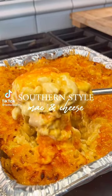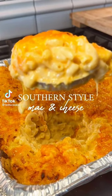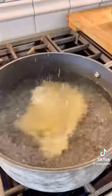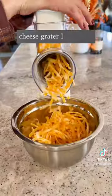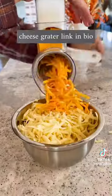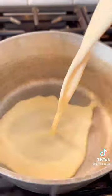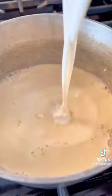Welcome to episode 4 of my Thanksgiving dinner series. Today we're making Southern style mac and cheese. First, start off by boiling 1 pound of elbow noodles and add chicken bouillon to the water for extra flavor. Shred a block of Monterey Jack, white cheddar, and sharp cheddar. When your noodles are finished, don't rinse them. Put them into your baking dish and add a half a stick of butter.